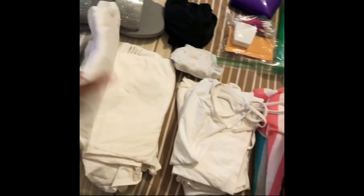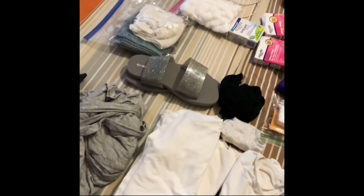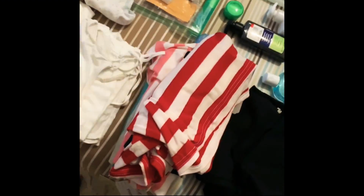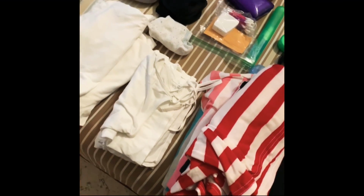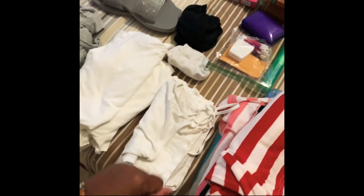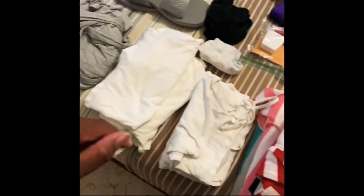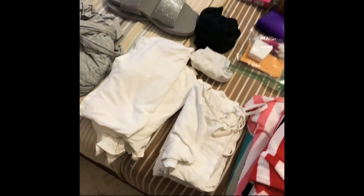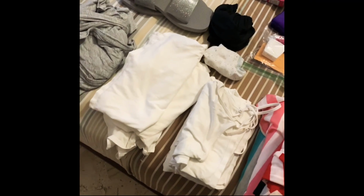I packed 3 regular short sleeve white t-shirts. This would go if I wanted to layer underneath my faja, as well as 3 white tank tops. Normally I see people wearing just the tank top or the short sleeve shirts, and I just thought it would be a good idea to figure out which one I wanted to do, so I brought both options. So I might end up doing a tank top with a t-shirt over it, or I might do one or the other. I don't know. I'm just gonna go off of what I feel comfortable doing.